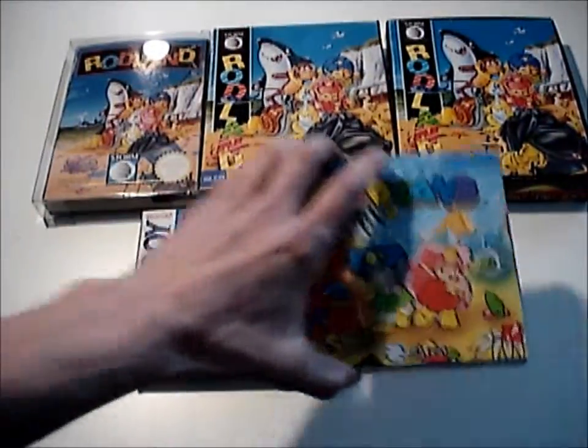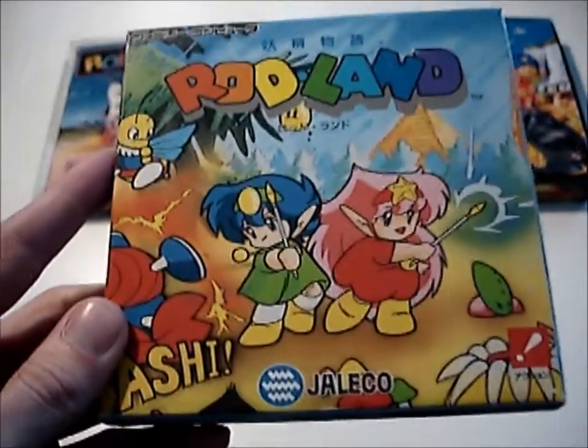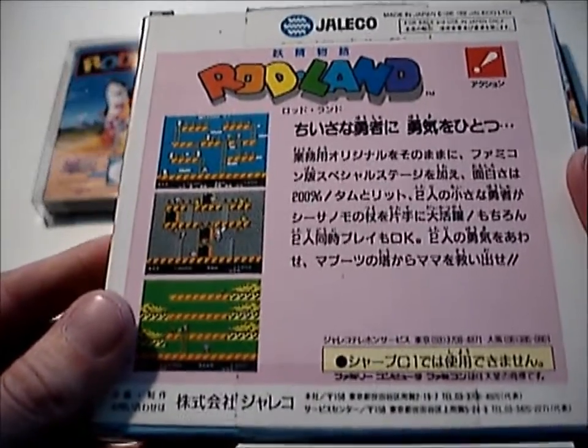And then the last one here is the Famicom version. So you can see totally different artwork, but still the same game.